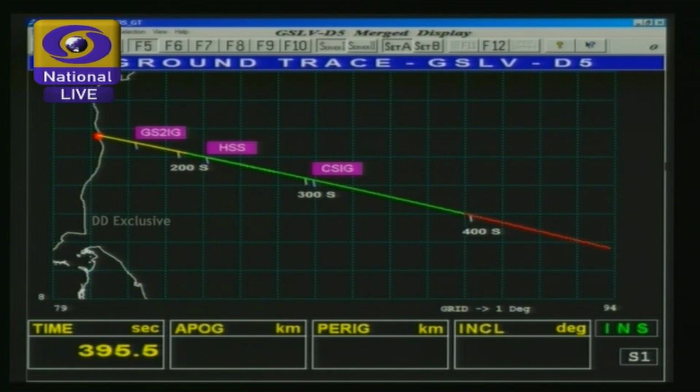So we are almost 400 seconds into the flight and maybe almost 100 seconds into the cryogenic stage of flight. So presently the cryogenic stage is going in the operated mode of thrust, almost touching a thrust of around 8.2 tons. And if you look at the velocity and the altitude plots on our screen, it's a very close match with the pre-flight numbers. And the cryogenic stage will be going in this operated mode for maybe another 400 seconds.